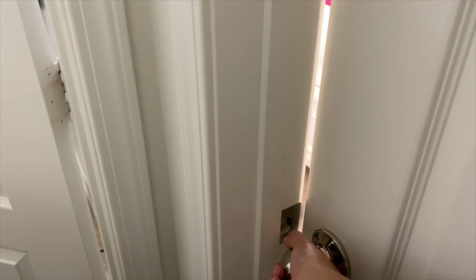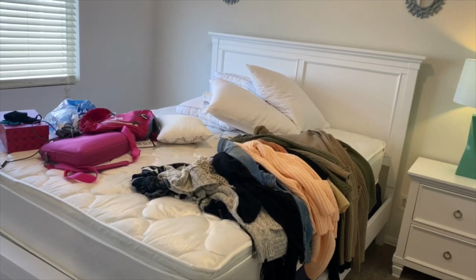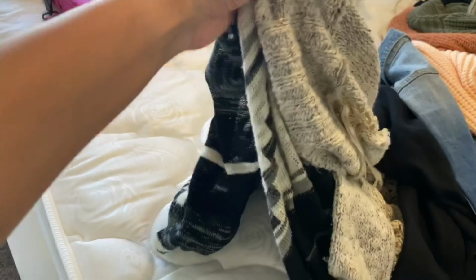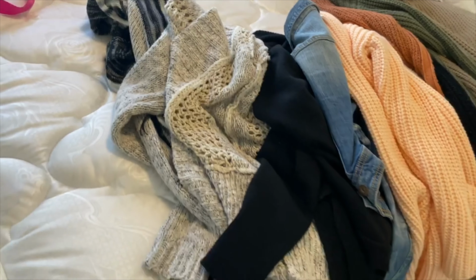Let's go. So we have two guest rooms, and the other one I'm using as an office too. So this one right here, check it out. I think I started with these two, like putting these here, because these are like my sweaters from the other room. All of those started piling up.